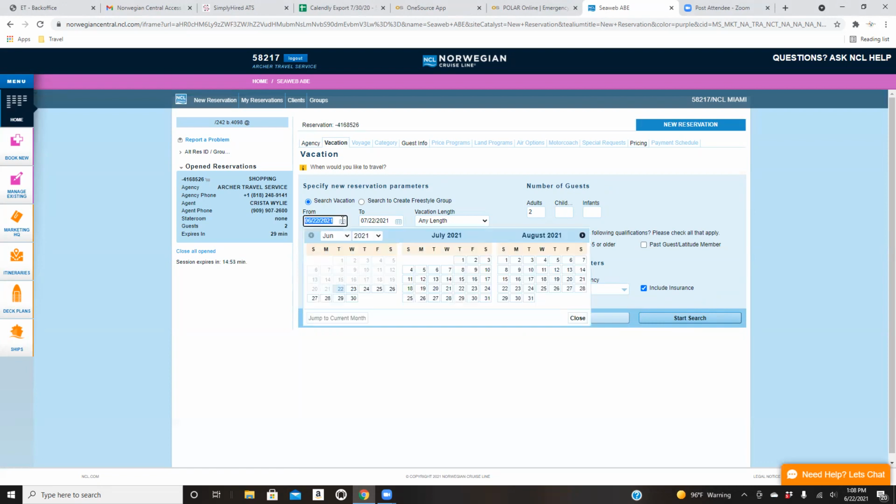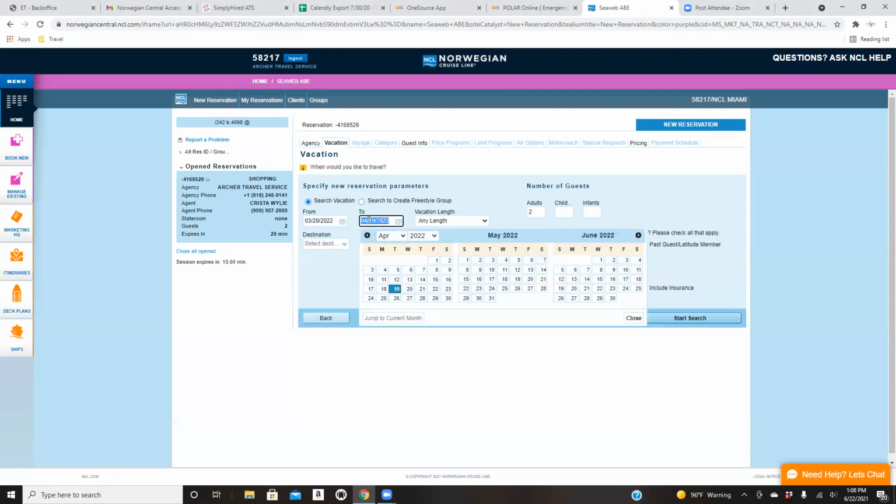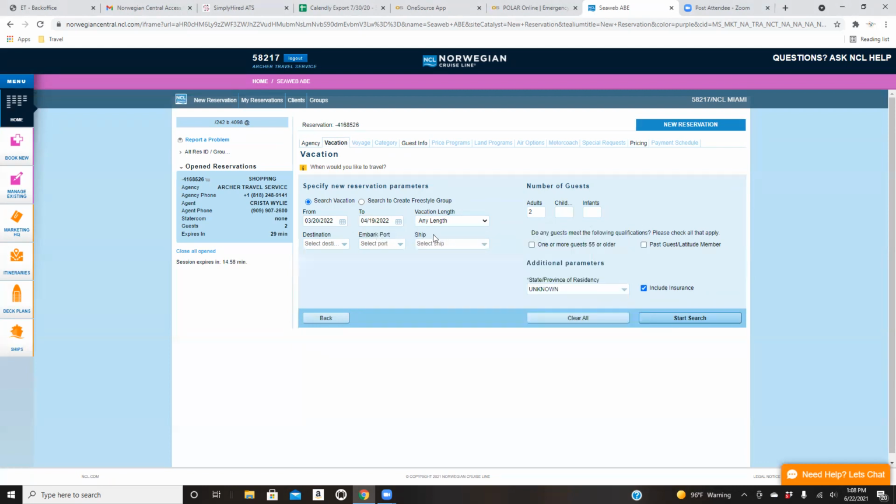So let's just say they are like, oh, I want to go on a cruise next March for spring break. Spring break is usually right around here. So we'll put in from March 20th. It auto-populated to a month later, so April 19th. That's fine. They said that they want to take a week-long cruise, so 5 to 8 days.